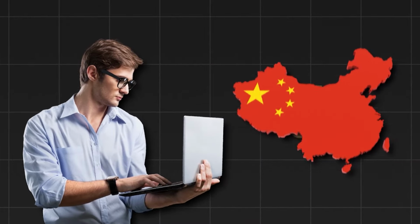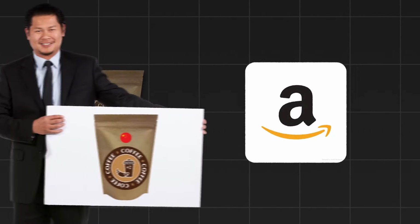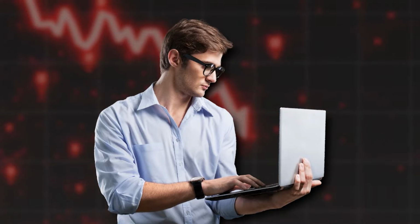Most people will start and make it way too complicated on themselves, where they'll go and buy a product from China, try to slap a label on it, and by the time it's gotten to Amazon in the US, a Chinese competitor has already knocked off that product, and then that brand new Amazon seller with their awesome new product idea just simply can't compete with the Chinese prices.